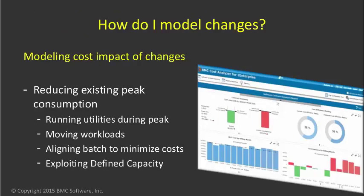So that's the starting point. And maybe that's the easy part. What we hear from a lot of people is, okay, I can figure that out, but sometimes it's hard to know what actions will save me money. And sometimes it's hard to convince all of the stakeholders involved that we ought to take action.